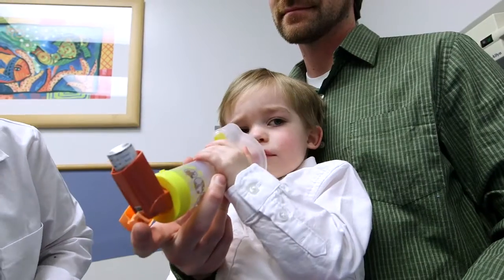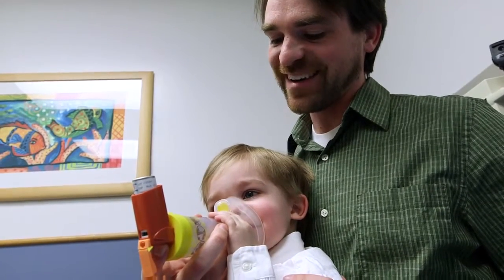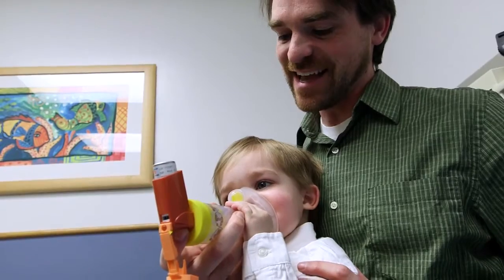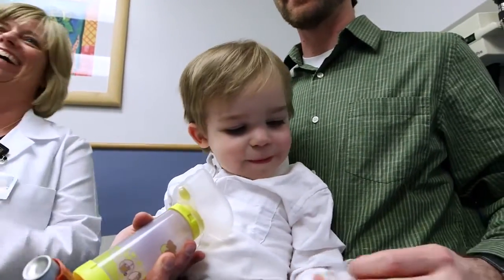If your child is nervous about the spacer and mask at first, try letting them hold it and play with it a little to get used to how it feels. Most children get used to the spacer and mask quickly. It may help to count the breaths out loud with your child so that they learn that when they get to the number 6, they are done with that puff.